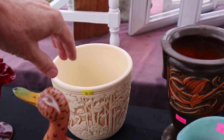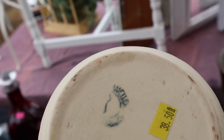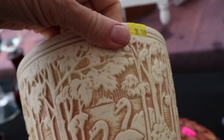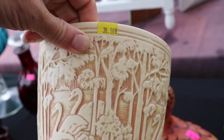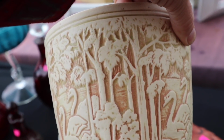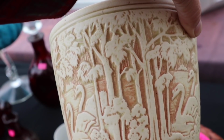I'd like to show you this vase back here with the swans in the trees. It has a Weller pottery mark. It's similar to their Donatello line, but I can't say that I've seen the swans before. Makes sense you would see this in Florida, though, because it's a very tropical looking thing. There are the black swans in Orlando that have been living in Lake Eola and are part of the tourist attraction there, and they've been living there, gosh, for over 100 years now.